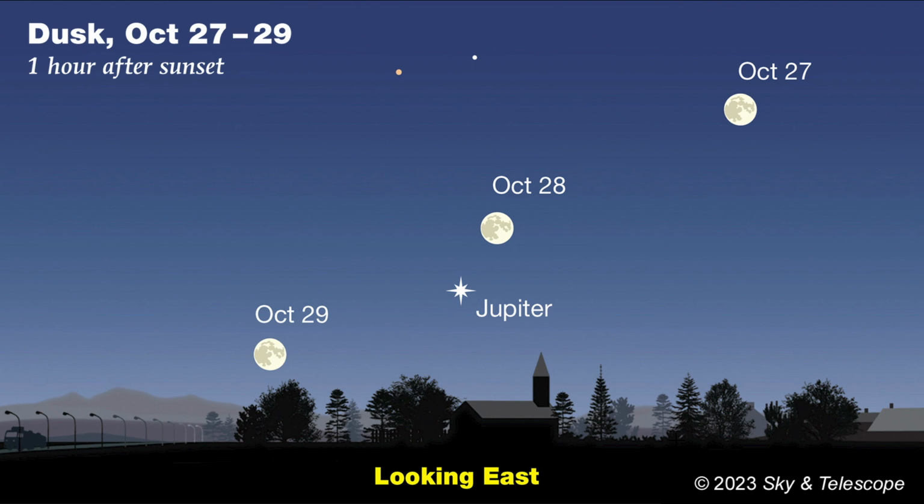Now, Jupiter doesn't reach opposition when it's closest to Earth until the first week of November. But October is close enough, and so Jupiter already looks very obvious. And the moon will pair dramatically with Jupiter twice this month, on the nights of the 1st and the 28th. As you gaze at Jupiter, ponder this.